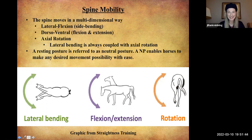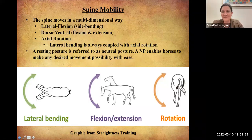So when the horse creates a lateral bend, if the horse is moving without compensation, it is always coupled with what's referred to as axial rotation. Okay, so when a horse produces side bending and axial rotation, you will have what appears to be the C bend that we are all trying to help educate our horses to do, so that we have access to the inside hind leg to create more bend and push off, okay? And we're going to talk more about this axial rotation in the next couple slides.